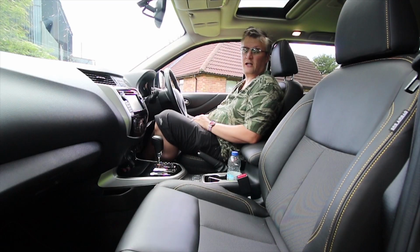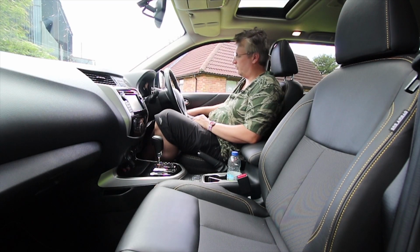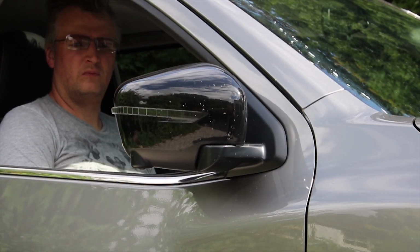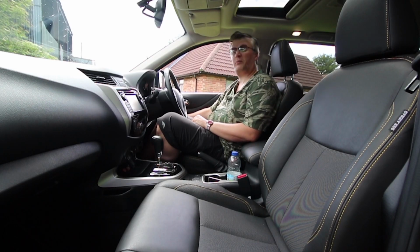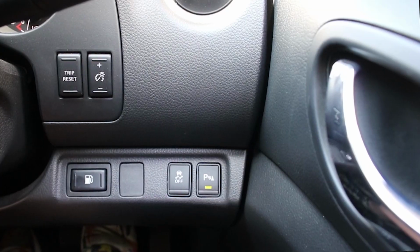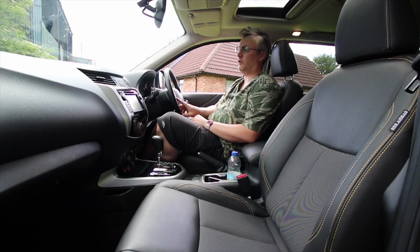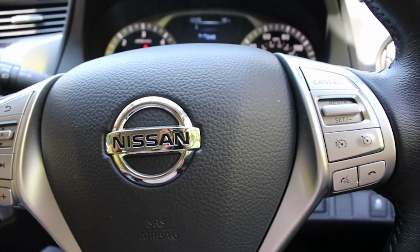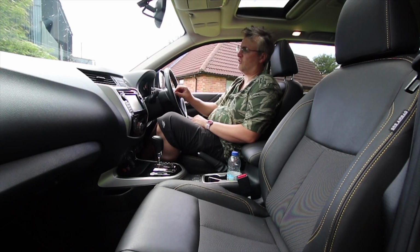When it comes to functionality, you've got all-round electric windows, power folding door mirrors, which are electrically operated and heated. On the right hand side you can disable your parking sensors and your traction control. When it comes to the steering wheel, you've got your media controls on the left. On the right hand side you've got your cruise control. You can also operate your fuel computer from a little tab system on the left, just above the media.